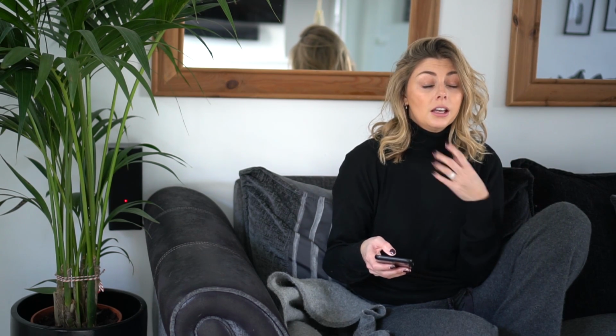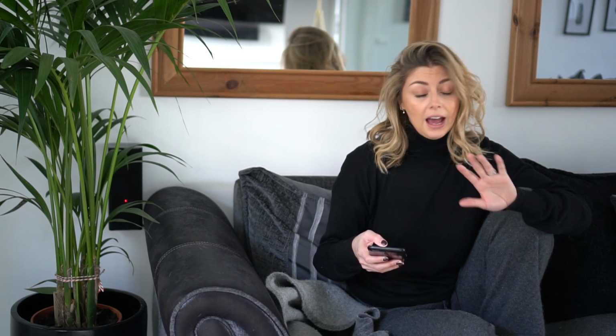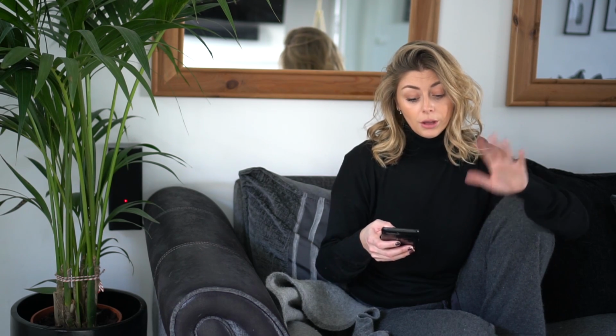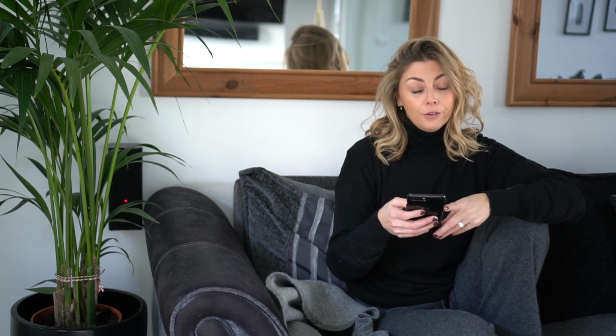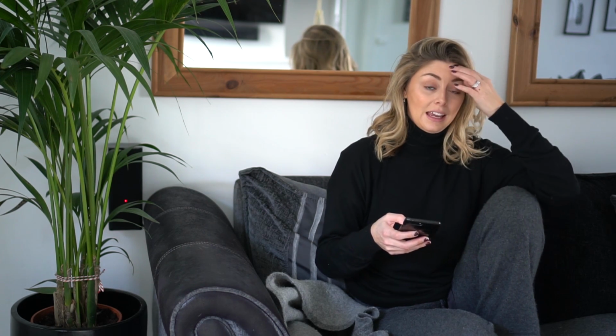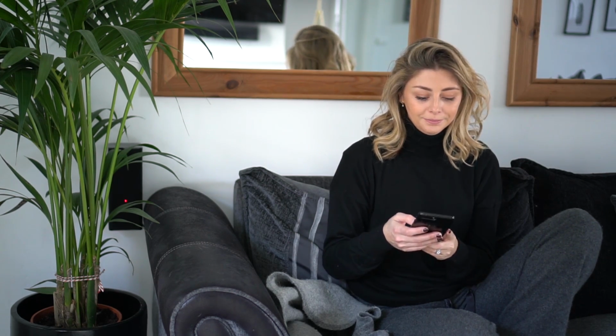So from here, an item is always sent to Vestiaire head office, and that is to be fully authenticated and checked. So they have lots and lots of experts that work for Vestiaire, and they know all of the luxury brands inside and out. So they can fully authenticate this bag, even if it's vintage. They know exactly what to look for, and they check all the serial numbers and everything. So that's what they're going to do, and then I will just wait with bated breath for the next notification to say that it is being checked over.